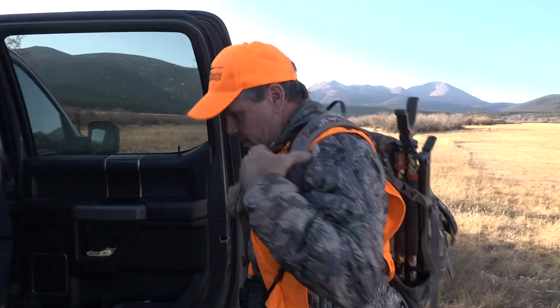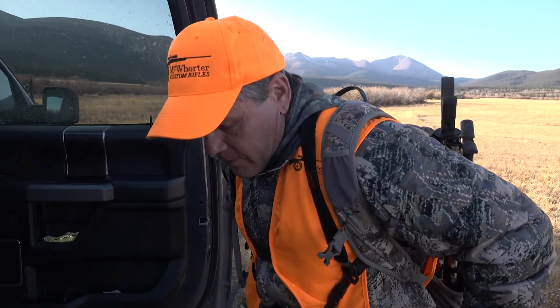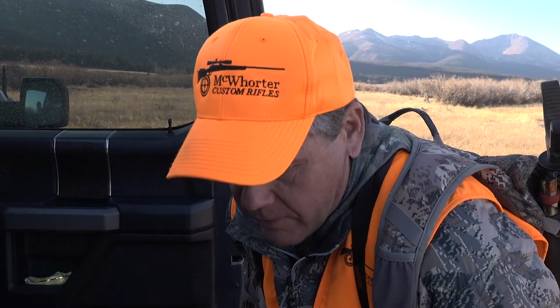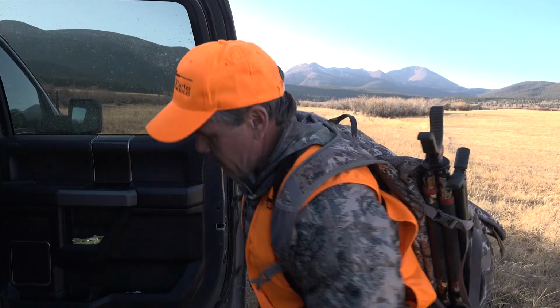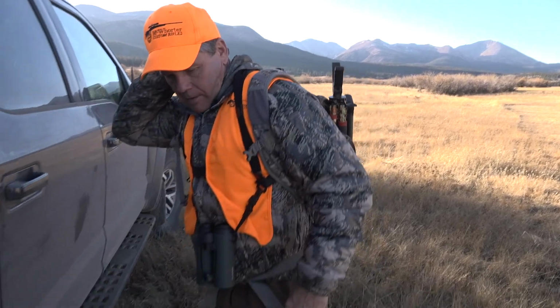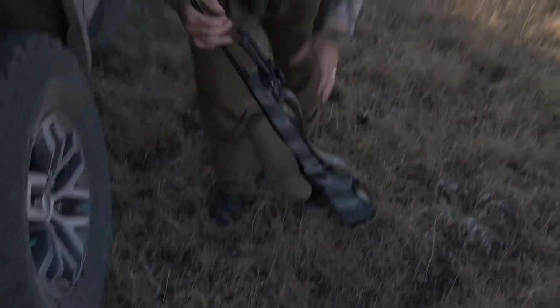We got this bull. It's one of the bigger bulls that we've seen this weekend. He's in that pasture up there with the cows, and perfect situation if we can get close enough. We're gonna run out of cover at probably 600 yards, 700 yards, but the wind's right at us. As long as we don't make any mistakes, we gotta be able to get right up on it.